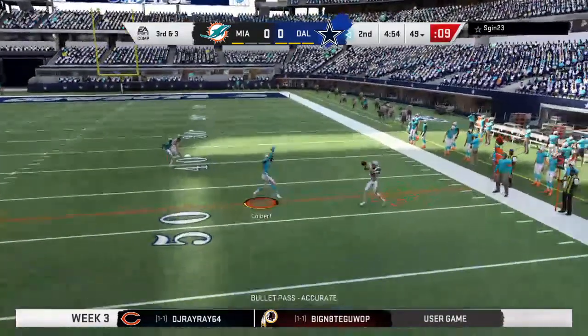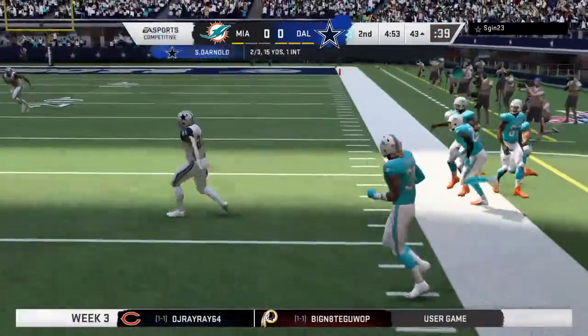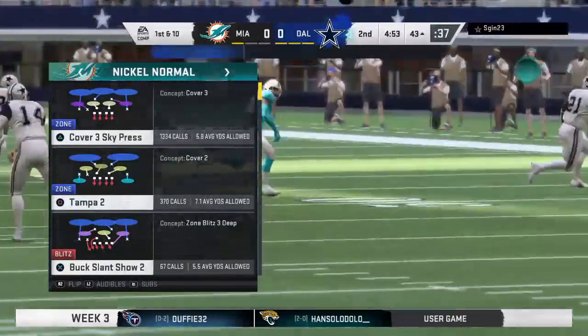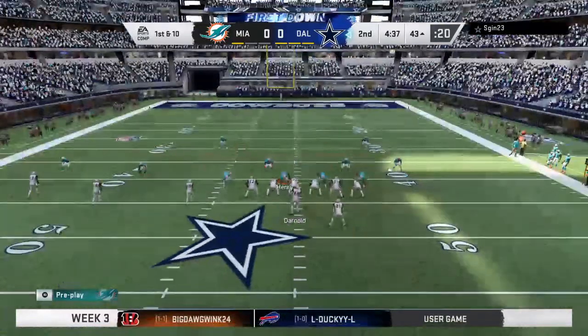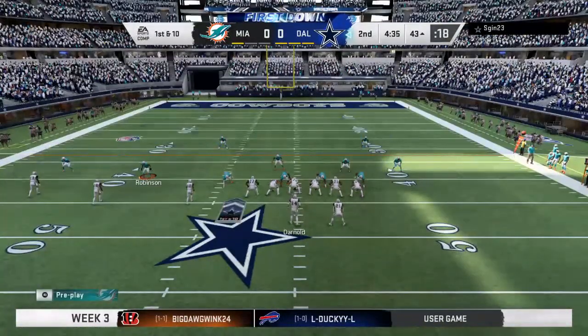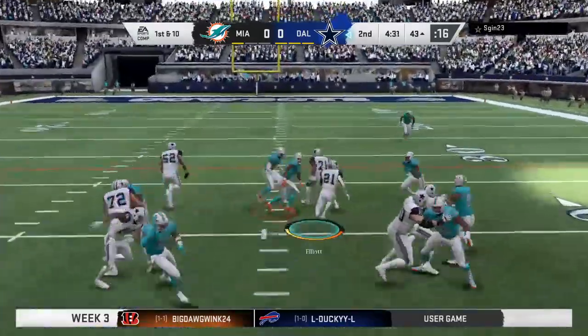Darnold on 3rd down. That one complete to Elliott. 9 yards that time. We always talk about having to read defenses and how complicated that is. Well, this was an excellent read. Read the pressure, and got rid of the football before it even got to him for a nice gain.